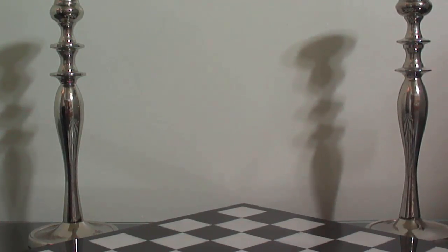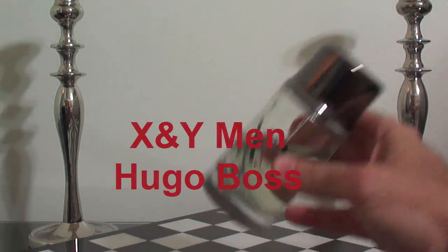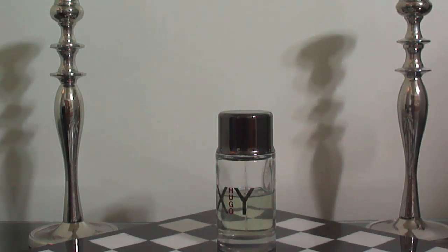The second here is another one that's pretty well known in the community, but you don't hear much about it. It doesn't perform phenomenally, but it's a very good fragrance, and you're going to get tremendous compliments. As you see, this is about halfway done. This is Hugo Boss XY. It's a woody aromatic. This was released in 2005, if I'm not mistaken.